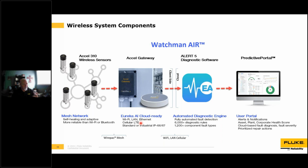That data gets stored in the cloud once per day at a predetermined time. The spectral data gets transferred into our system for diagnostic results to be generated. So we're not looking at the hourly data, we're looking at daily data. But these are mesh networks, so sensor will talk to sensor to get a path out to the gateway. That data, I said, is then transferred from the gateway to the cloud. The gateway can either be Wi-Fi, LAN, or Ethernet, or cellular.